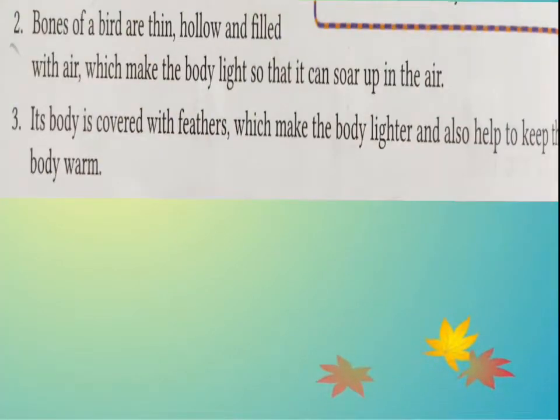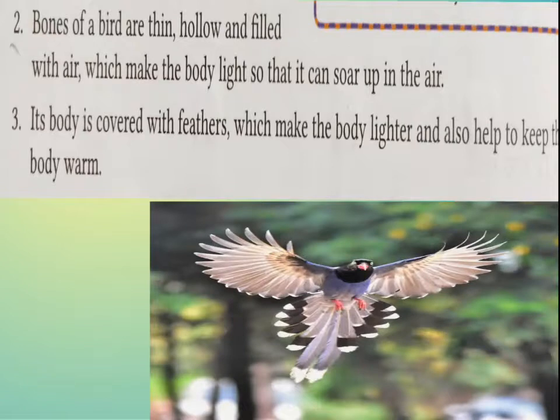Now the bones of a bird are thin, hollow and filled with air, which make the body light so that it can soar up in the air. We also have bones. All vertebrate animals have bones. Usually birds have bones which are thin and hollow. Hollow means they don't have anything inside the bones, and that hollow space is filled with air, which makes their body light so that it can soar up in the air.